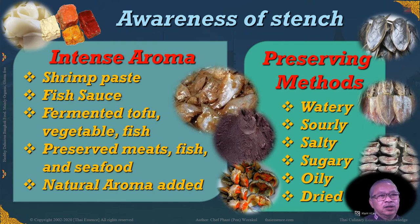Awareness of stinky foods. Thai food has a lot of, you can call it umami taste, but for Thai, they have a lot of flavoring. This is an insect that has some kind of aromatics in there. That's what they put in a dipping sauce, those kinds of things. In some parts of Thailand, they eat the whole thing with rice. They cook it, they barbecue it, and they eat it. And it tastes good, very aromatic, and has a buttery taste in there.